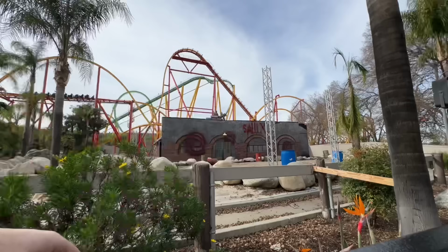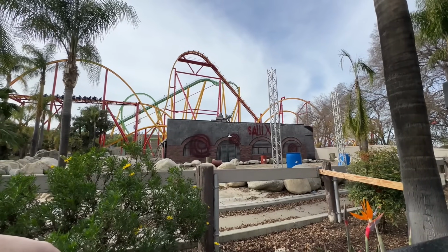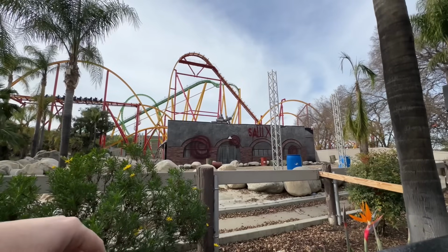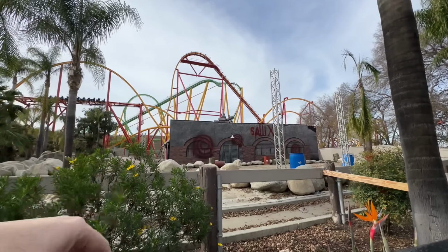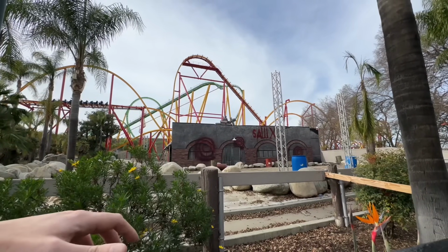Now for my Halloween fans out there, they still have the Saw 10 maze up from Fright Fest. I actually really enjoyed this, and it was a good first attempt for Fright Fest, as they haven't really dabbled too much into the movie IP thing like Universal Studios does.